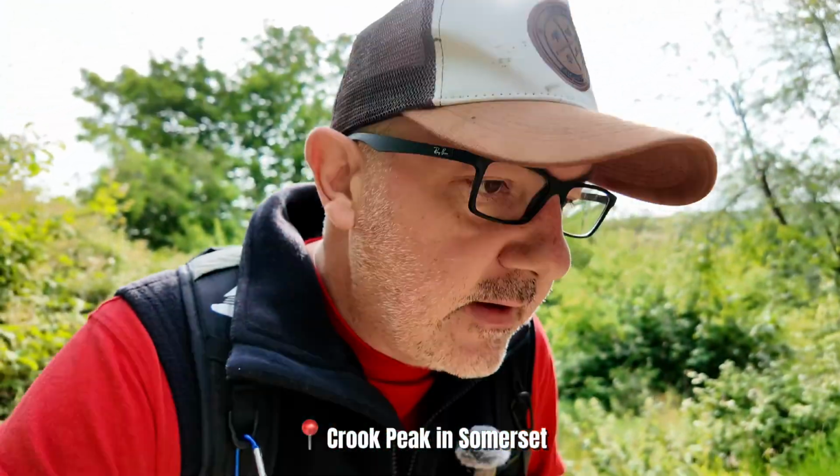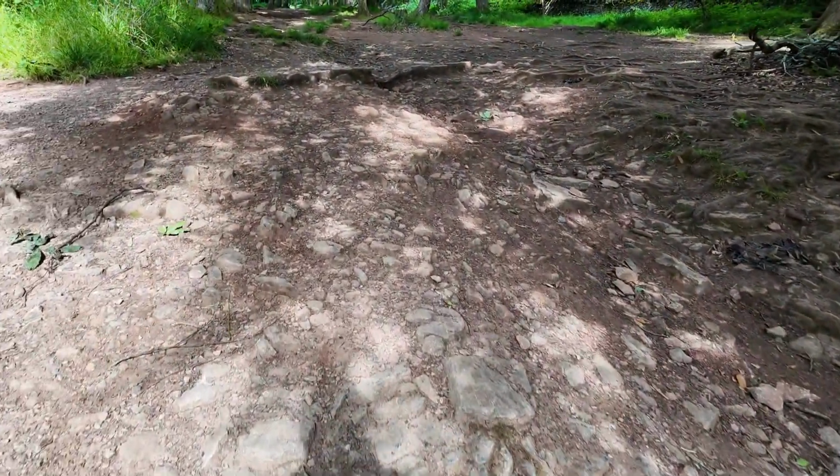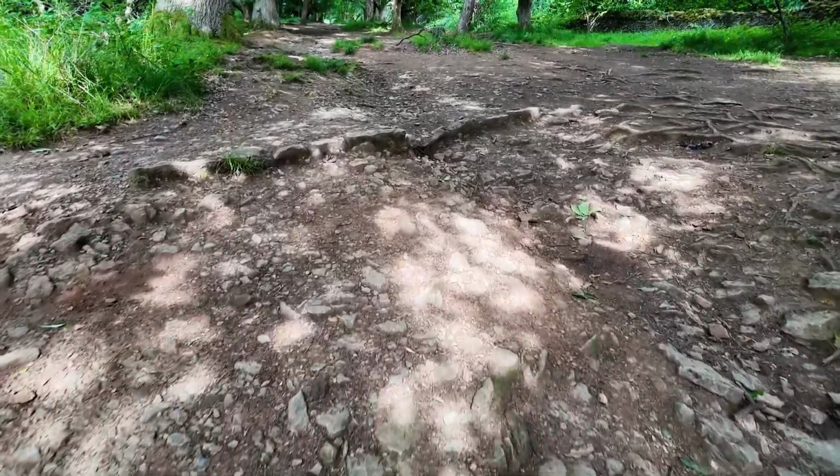Feels like I haven't been on a hike for flipping ages. Morning. Here we are. Gorgeous day in Somerset. Heading on a hike up to a place called Crook Peak, which is close to Winscombe. It's quite a steep incline to start with and quite rocky. It just goes up and up.